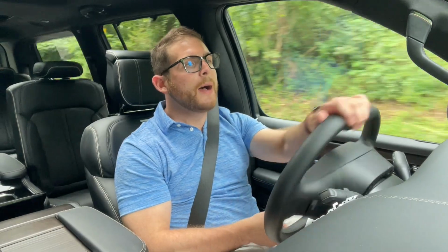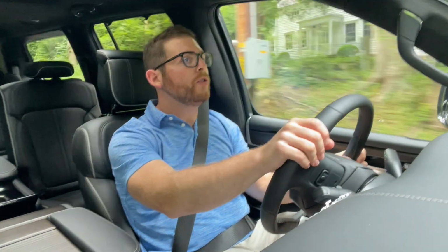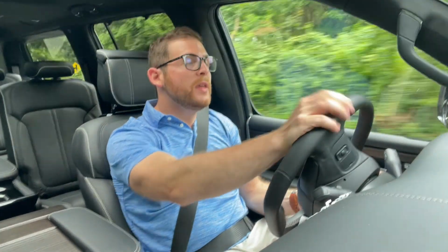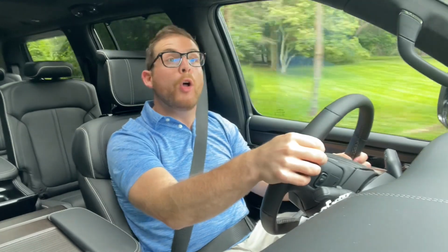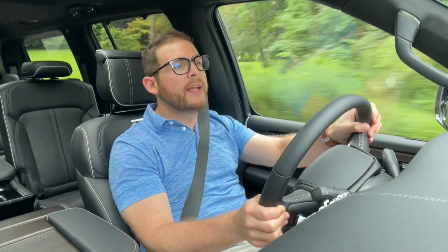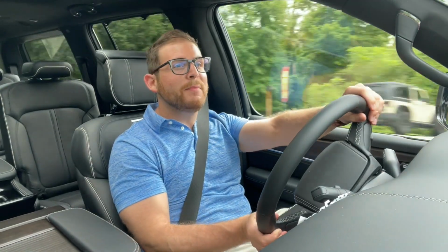All right, so now we've hopped out of the regular Wagoneer to see what the Grand Wagoneer is all about. And as I mentioned, with the Grand, you do get a larger V8 engine. This is the only engine option for now. It's a 6.4 liter Hemi V8. That is a big boy motor.